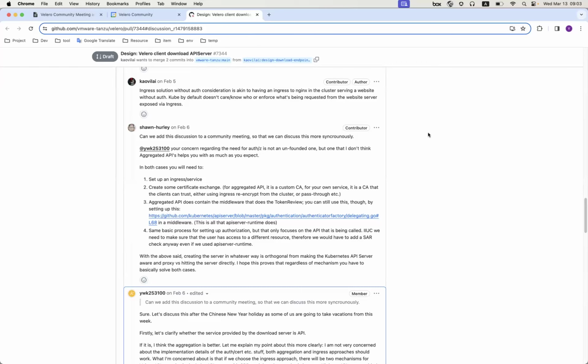End up causing the problem that the download server is not accessible. Instead, maybe we can just assume the user can solve that problem somehow. We just set up the Velero pod and there's a service, and the user will need to figure out how to connect to that from the client side. I mean, that may be good enough for the open source Velero.